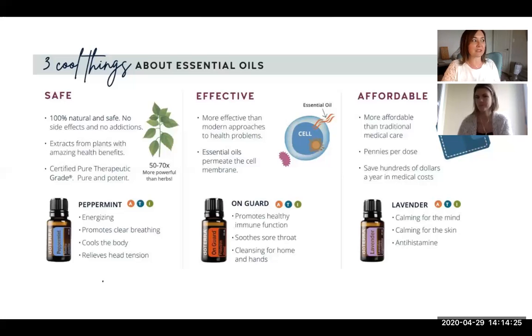We've had people come to classes before where they've had a long day at work and they're at this essential oils class and they've got a bit of a headache going on. Maybe they haven't eaten, tired, all those things that lend itself well to a headache. We pass peppermint around and we see a change, like a transformation happening right away. So it's pure and potent.